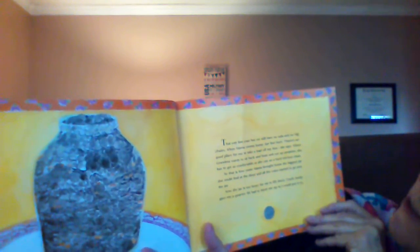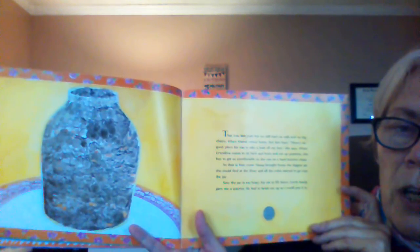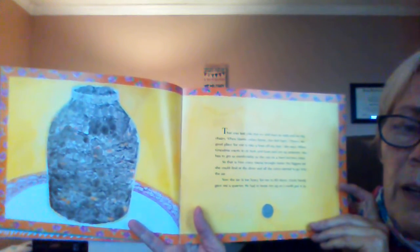My mother's boss, Josephine, brought pots and pans and silverware and dishes and everything that we would need for the kitchen. We were all very happy to be getting things for our new apartment. That was last year, but we still had no sofa and no big chairs. When Mama comes home from work, her feet hurt and she has no soft place to rest her body.